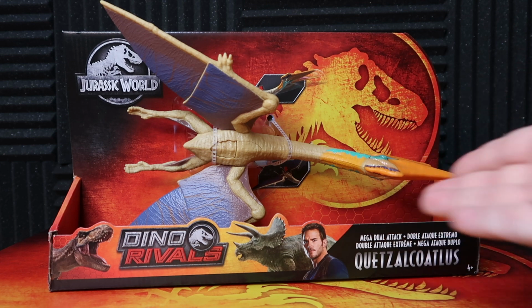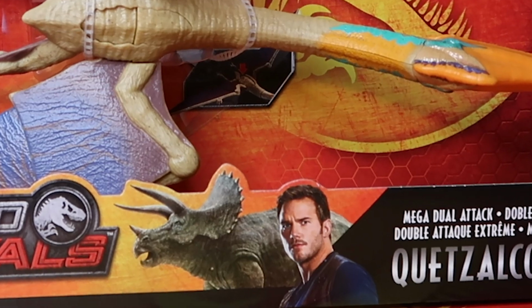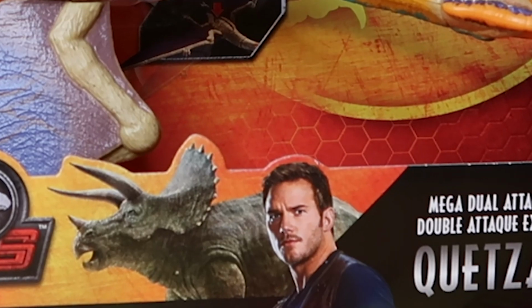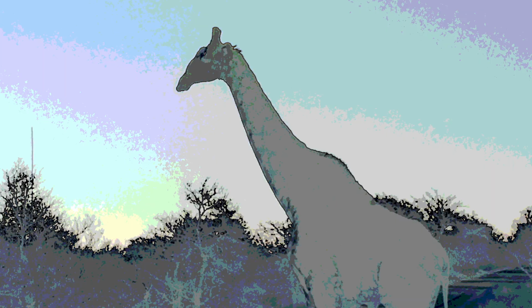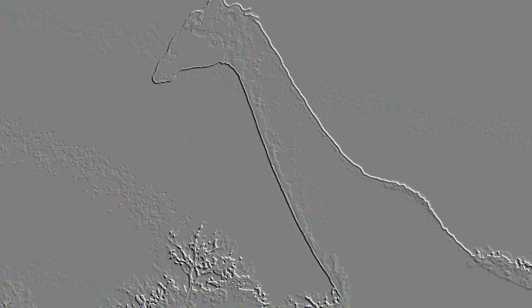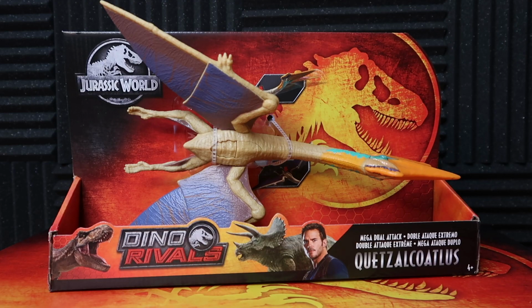I mean, look at Owen. He's like, what do you mean? What do you mean this thing's gonna be huge? It's gonna be giraffe-like? Oh no, you gotta be kidding me. This thing's like a giraffe? What? What do you mean? It can reach up into trees without flapping its wings? Are you kidding me? Why am I on this box? So basically, that's really just what's going through his head at any given moment.